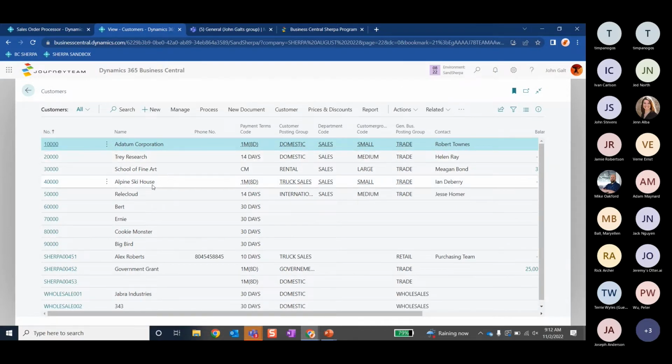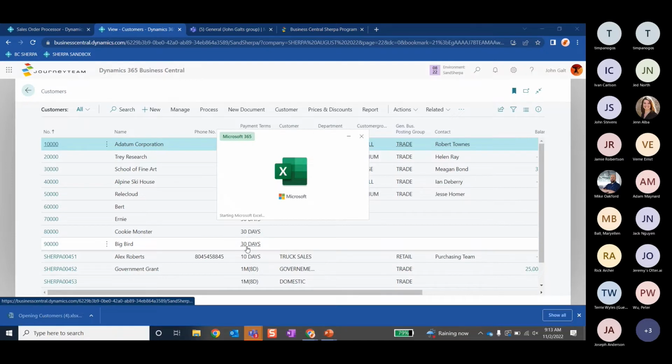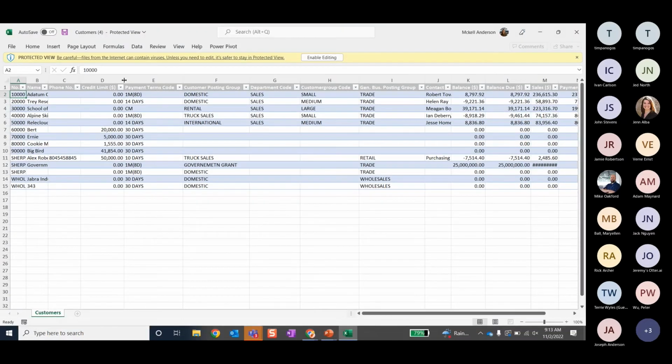So here on the customer page, we also have the ability to take this out to Excel. You can see right here we have the share option. We can do open in Excel, and that will take exactly what I'm seeing, drop it into an Excel file, and I can open it and see all of the details in Excel. If I wanted to run some quick summaries or calculations, I could do so from this screen.